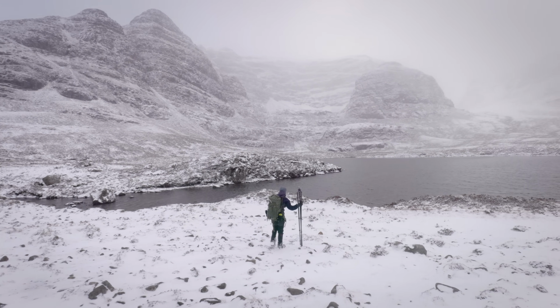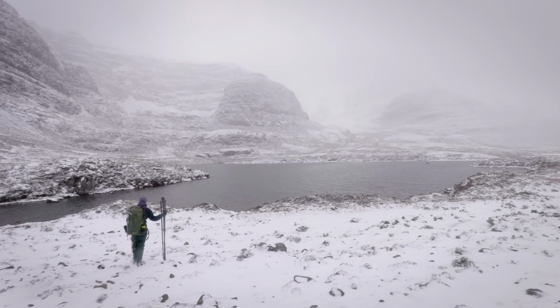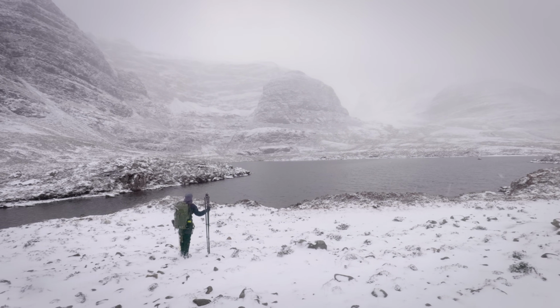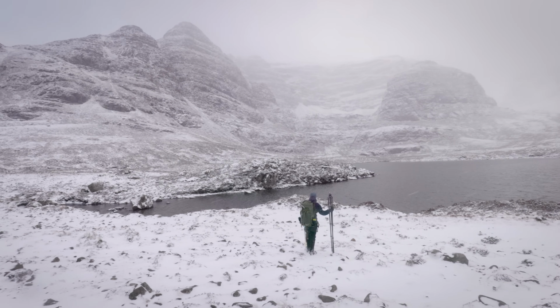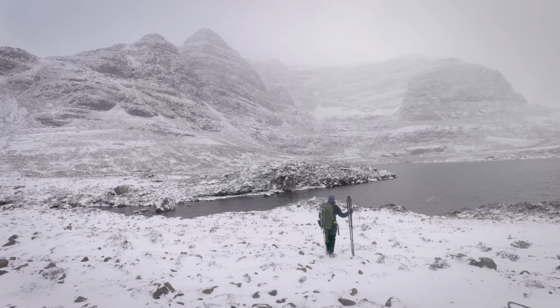Well, we found our lochan, and what a superb location this is. I have to say it's infinitely more impressive in winter than in summer, though it's an amazing location even then, but wow, very, very beautiful.